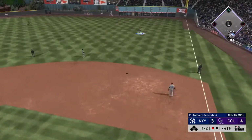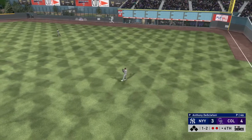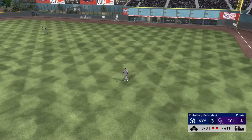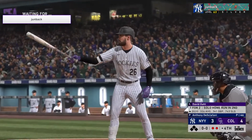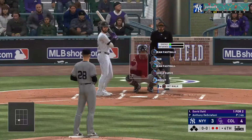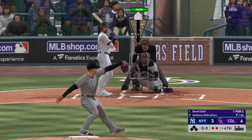Heading out towards shallow right. Hicks is under it, and that's the second out of the inning. And that'll bring up the speedy outfielder David Dahl. He's working on a 1-for-2 game so far. Here comes the first pitch.